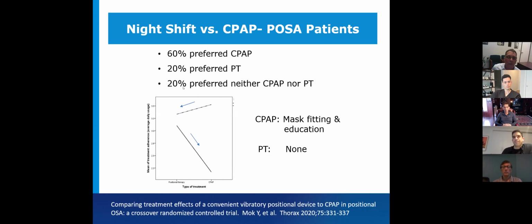But to me, this is a very telling piece of information. What we're looking at is the first arm here, and these are hours of use of CPAP, and then hours of use of position therapy. And here's where they started with the position therapy and, after the washout, went to CPAP, and you can see that those patients who started with position therapy had much lower CPAP compliance.